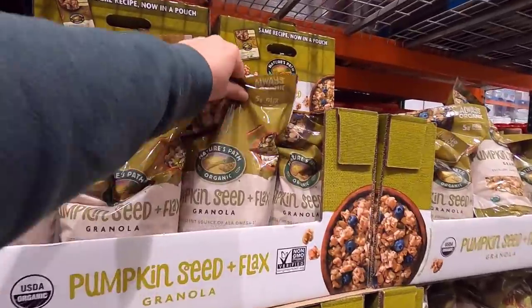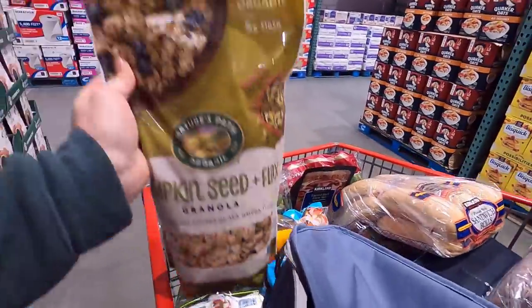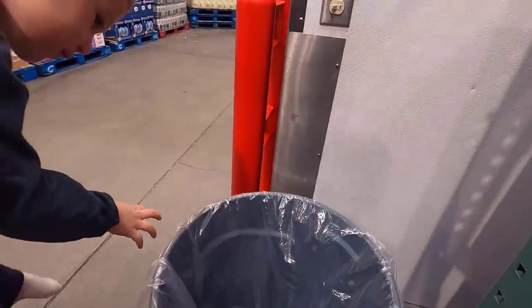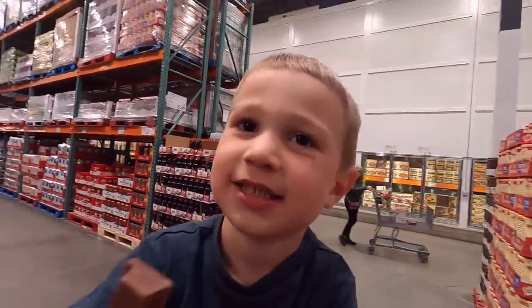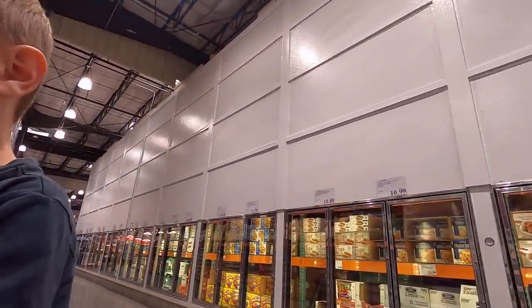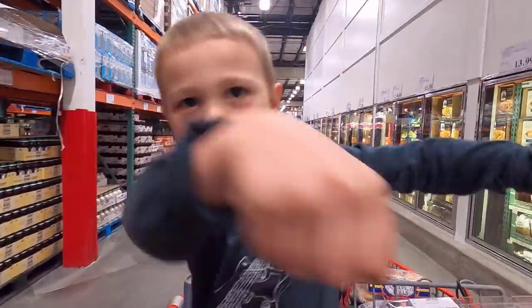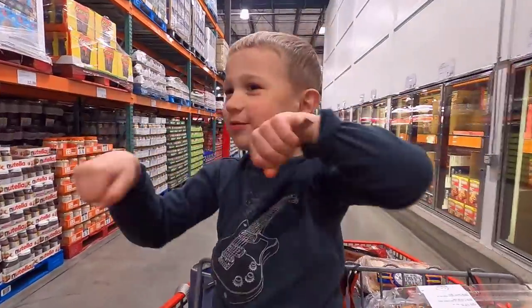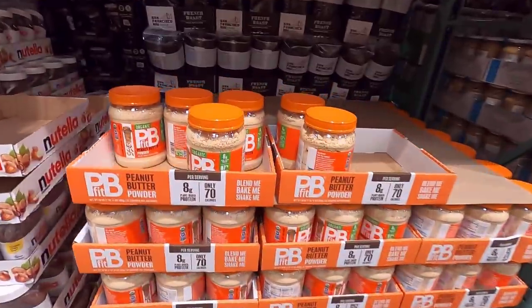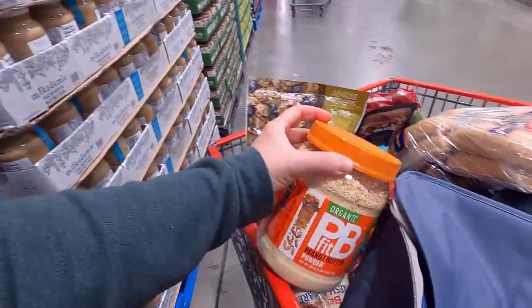All right, we really ended up liking this granola, this pumpkin seed and flax, $8.59. Good job. Well, good thing you got some candy since there haven't been any samples. Oh, I spot a sample. Is that your sample dance? No, I've just discovered how much I like this in my smoothies. It's been in my cupboard for months and now I'm out of it, so I'm gonna grab a new one.